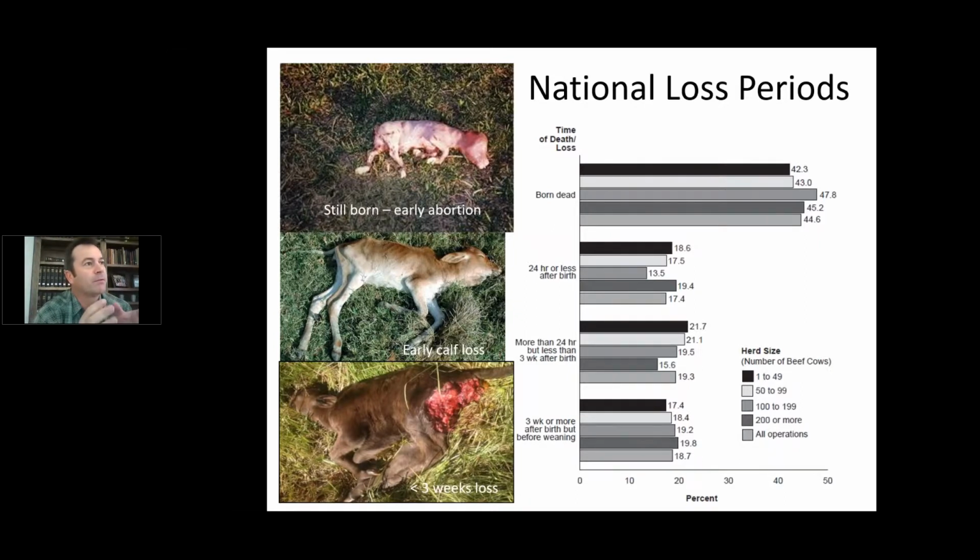So in combination, from birth to 3 weeks of age, you're losing between 35 and 40% of the calf loss. And relatively little by the time you get post 3 weeks. So it's about 17 to 20% after 3 weeks of age. So we're really interested in understanding that early calf loss, late gestation period before 3 weeks.